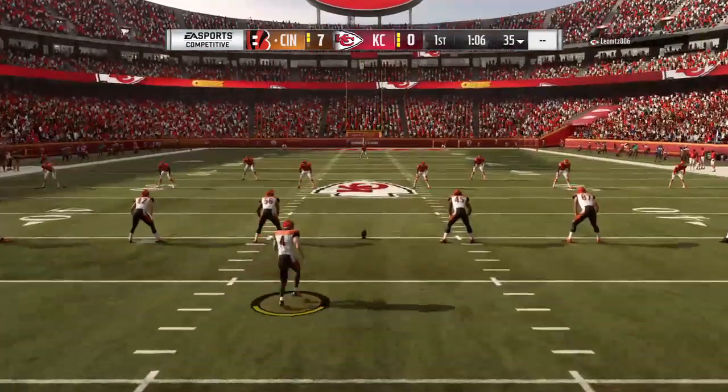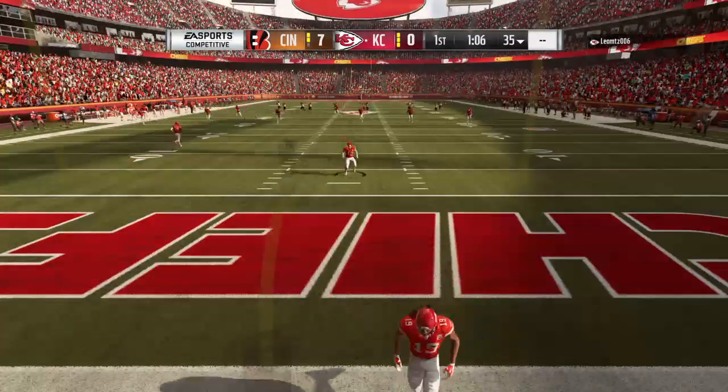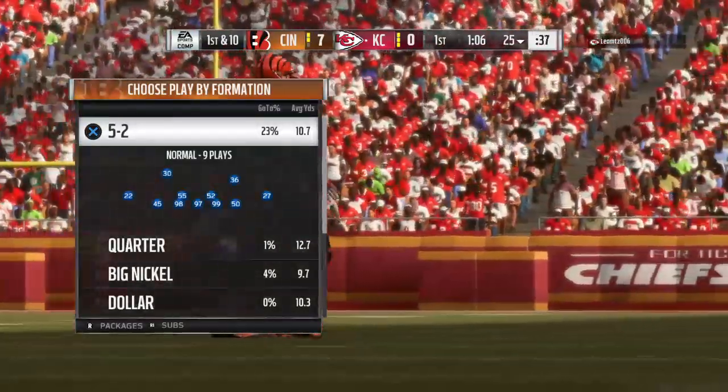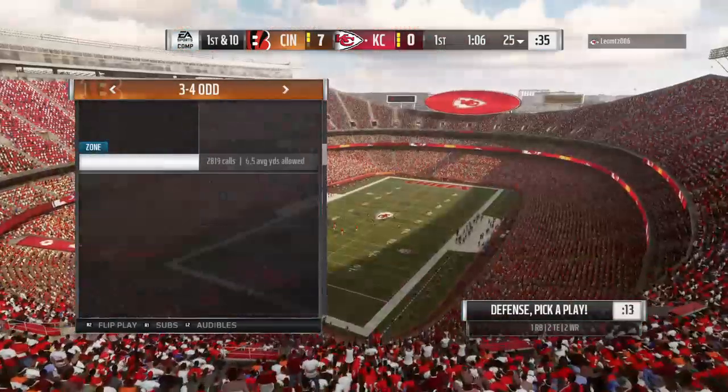Bullock out now to kick this one away. And they will not get a chance to return this one as it's through the end zone for a touchback. So now here are the Chiefs as their offense makes their way back out onto the field.